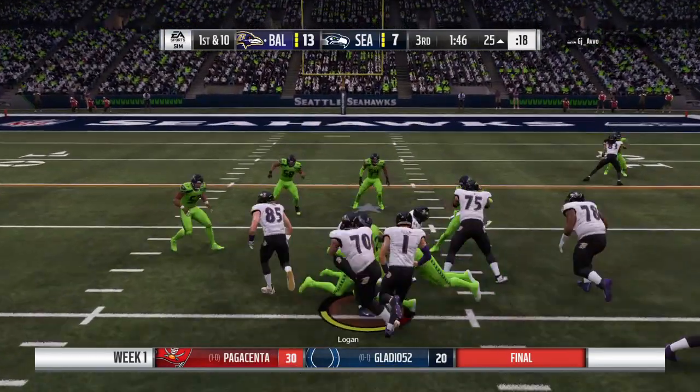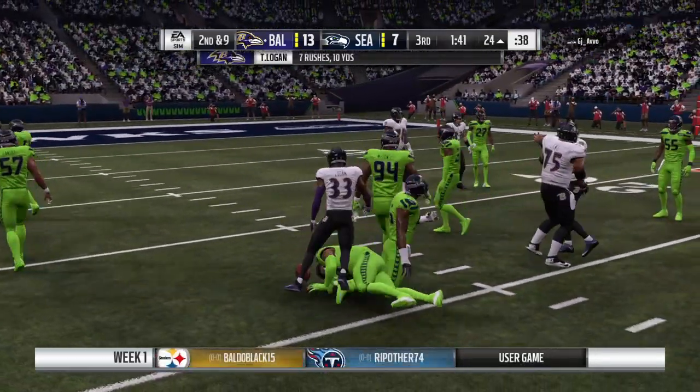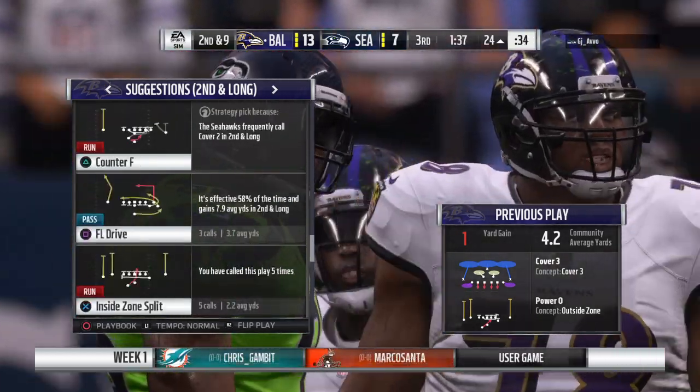They'll run it now out of the gun. And not much of a hole there as he gets it down to about the 24-yard line. Credit him with a 1-yard gain there to make it 2nd and 9.